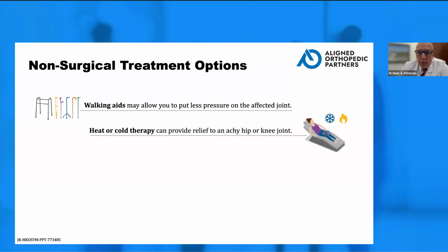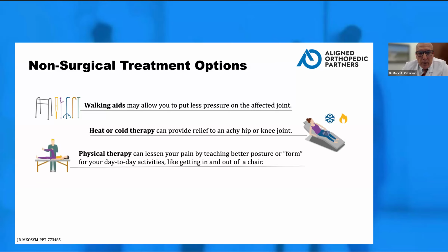Hot and cold therapy can provide short-term relief. I often tell patients after sporting activity to use cold, and when things are achy and sore, apply heat. Heat usually increases blood flow and increases the relief of a stiff, painful joint. Physical therapy has some benefits in that you can strengthen the muscles around the joint, and hopefully the therapist can work with patients individually to help with their pain.